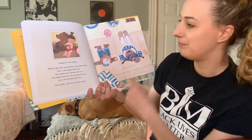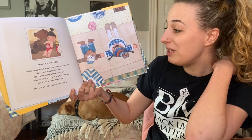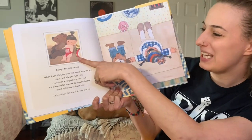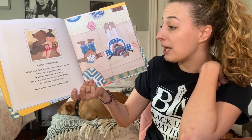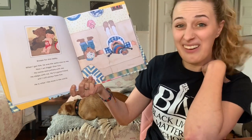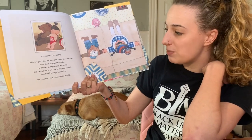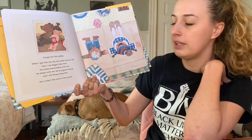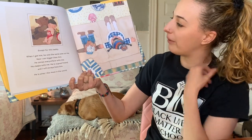Except for this teddy. When I got him, he was the same size as me. Now I am bigger than him. He comes everywhere with me. He sleeps with me. He is a good friend and I will always have him. He is what I like most in the world.